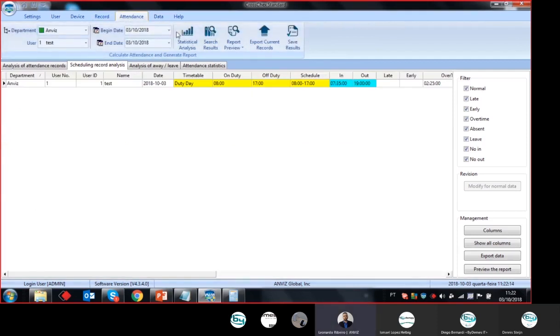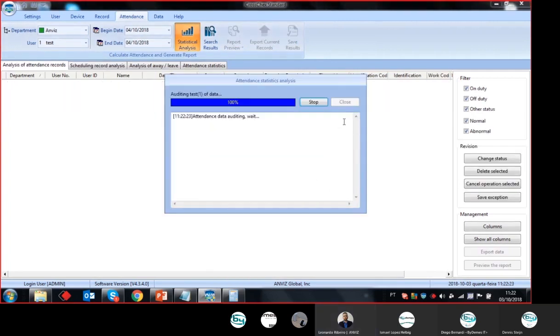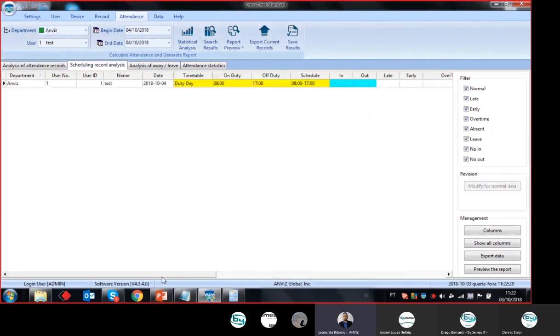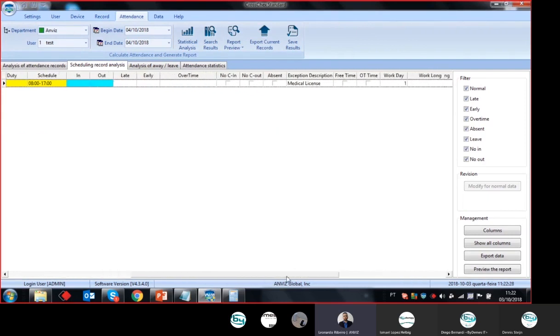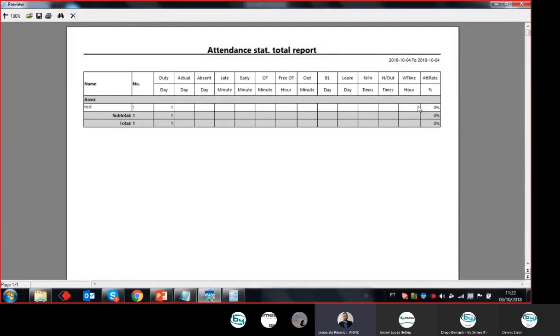Let's just see how October 4th would look in my report. Of course, there is no record, but in the analysis there is a field that tells me medical license. He will not be in, will not be out, but will also not be absent. There is no work time, but the important thing is that there is no absence. Nothing will be discounted for this employee because of this justified medical license.